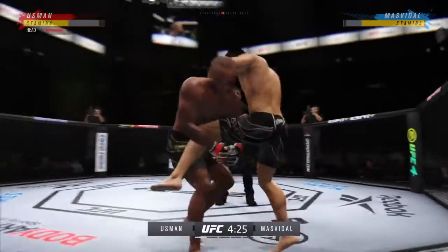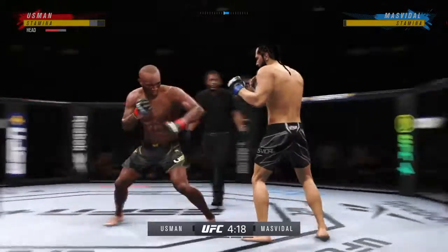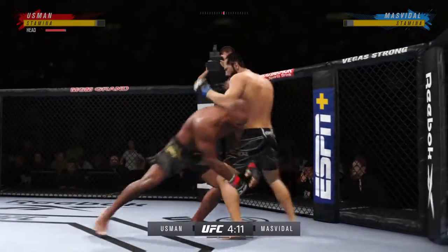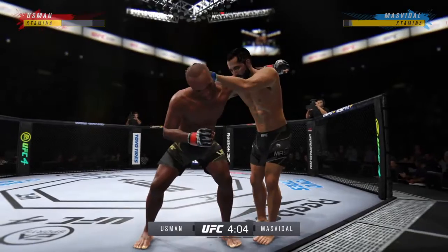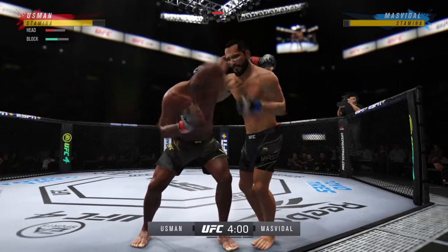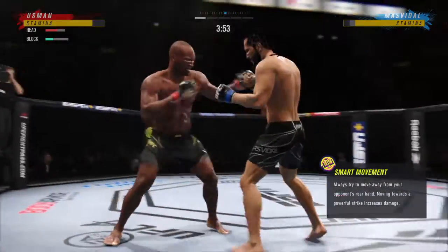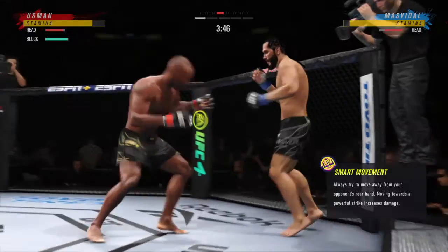Able to thwart the single leg takedown attempt there. Usman gets caught with that punch. Gotta shore up the defense here. Knee to the body. So there's that takedown defense on full display yet again. It's held up for him. He does a fantastic job of squaring up his hips, getting his legs back, and understanding not to allow his opponent to get going on his takedown finish.